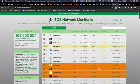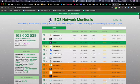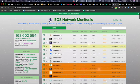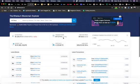Let's see, where is EOS Network Monitor? This is EOS Network Monitor, and it has hit a TPS of 3996. What does TPS mean? TPS means transactions per second. That means the number of transactions that has been processed in 1 second. So the highest, right? So right now it is 38 transactions per second, 37, 36, 35. Why is this the highest? Now let's go back to Etherscan. Etherscan has a maximum right now of just 13.